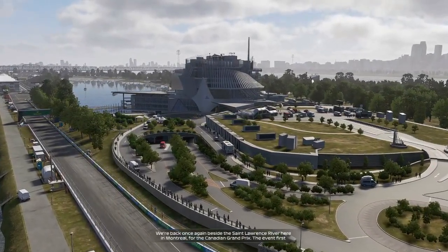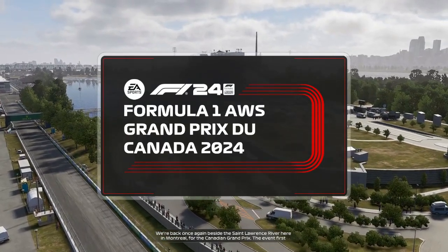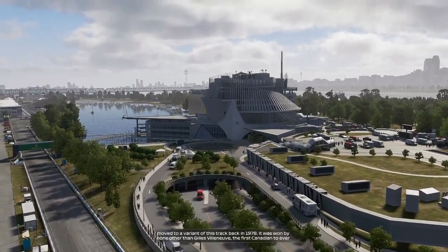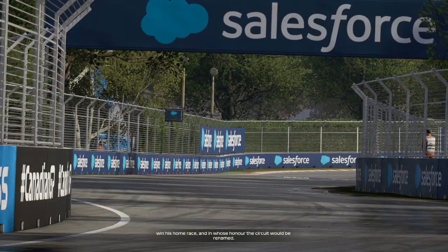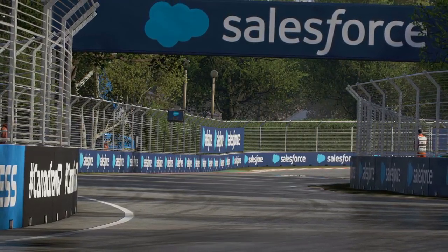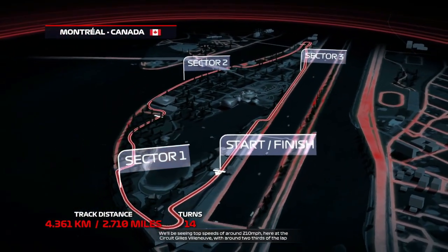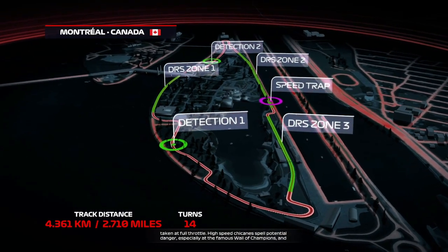We're back once again beside the St. Lawrence River here in Montreal for the Canadian Grand Prix. The event first moved to the variant of this track back in 1978, and it was won by none other than Gilles Villeneuve, the first Canadian to ever win his home race, and in whose honour the circuit would be renamed. We'll be seeing top speeds of around 210 miles per hour here at the Circuit Gilles Villeneuve, with around 2/3 of the lap taken at full throttle.